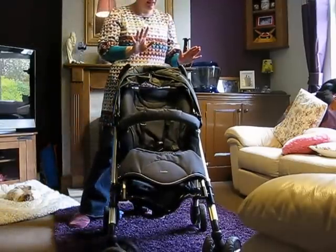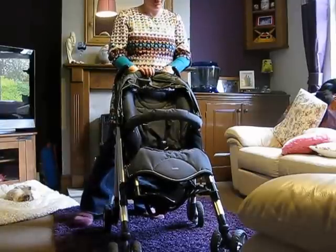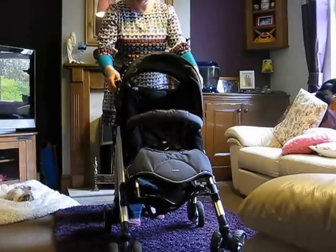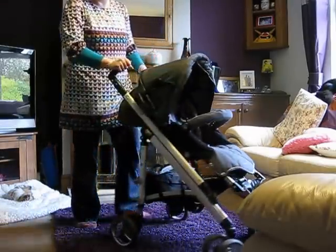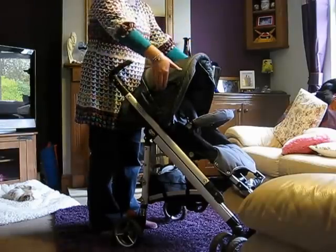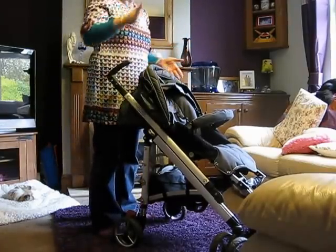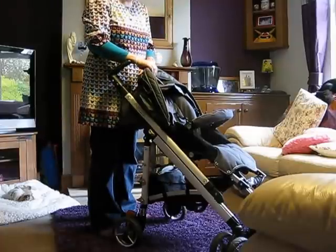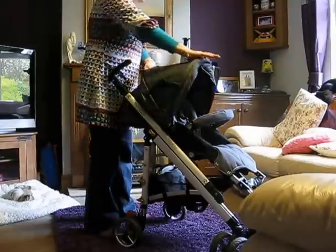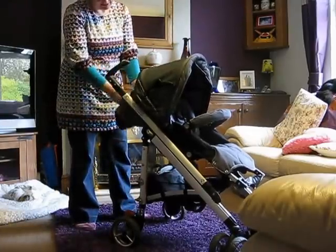The canopy, the hood, is really good. I'm really impressed with this. It's on a hinge here, so it's not one of those where you have to click it up and fold it. You do actually have to do it two-handed, which isn't ideal, but I think once you get used to it, it's perfect.